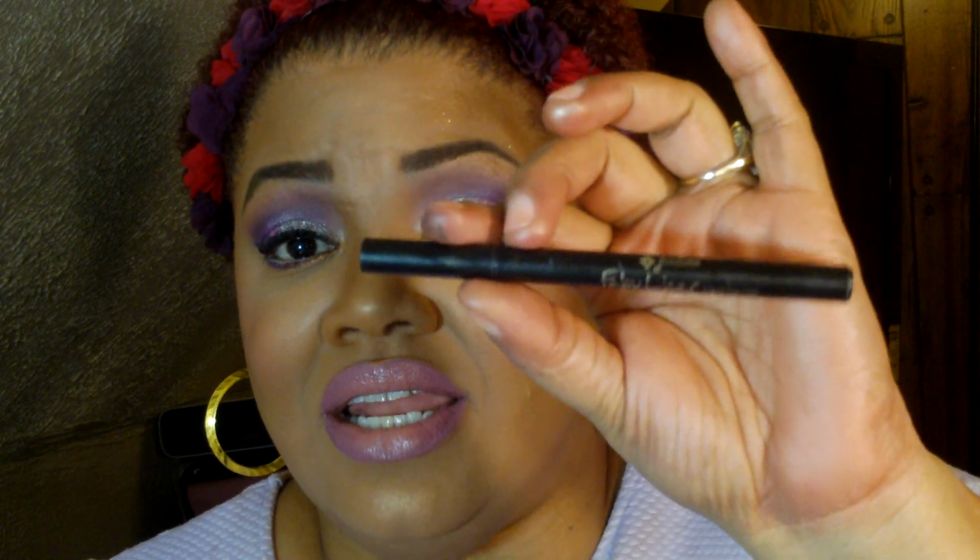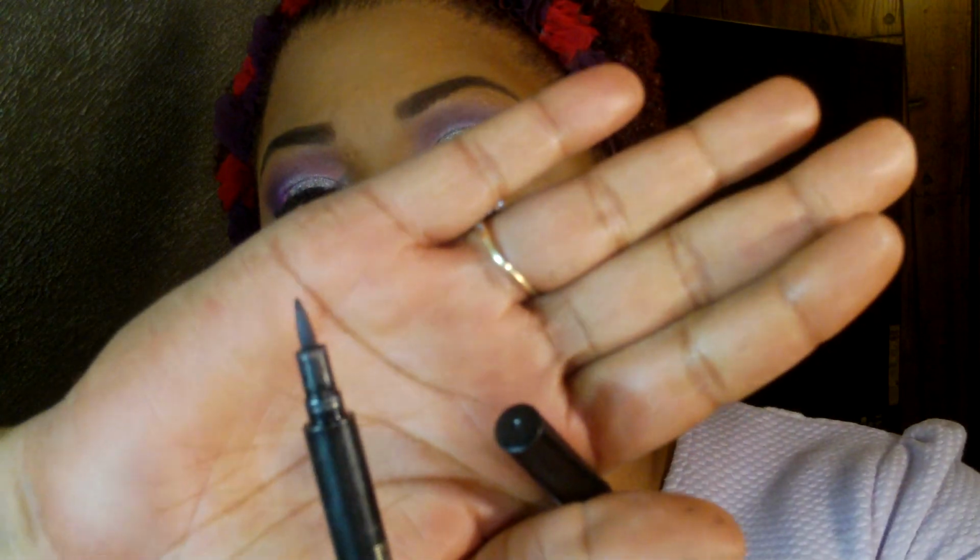Another favorite of mine is my Jordana Fabuliner eyeliner. It's a felt tip eyeliner. The tip of it looks like that, y'all. And when I tell you, it is the blackest, prettiest, and it makes the most beautiful lines, and have your wing just, everything just sharp and crisp. I love it. I love it.